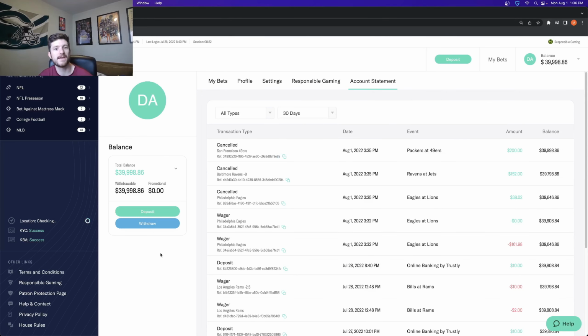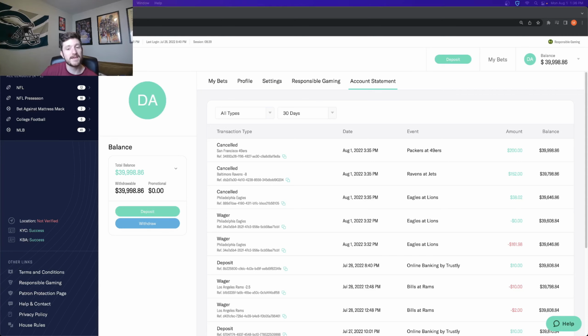So this is the My Bets feature of Profit Exchange, how you can view your own bets, just like a sportsbook has it, with something similar to the cash out option, where anything that is unmatched, you can cancel and the money will be immediately added back to your account. No harm, no foul there. Hopefully this makes sense. That's going to be it for the My Bets function of Profit Exchange.